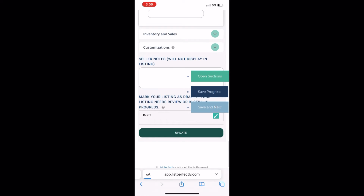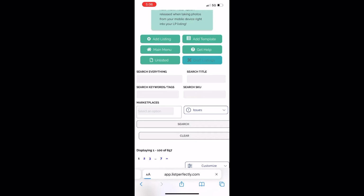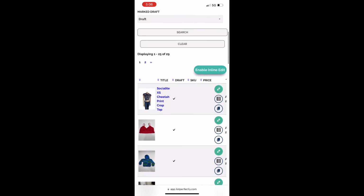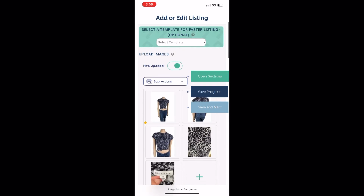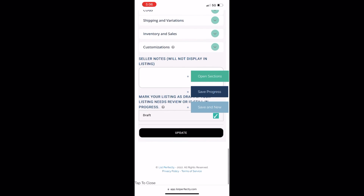And I'm still saving this as a draft because I want to take my measurements through Sizely, but you can just hit update. And then to see this listing again, you go into draft listings. And because we just edited it, it will be right at the top of the list, so we can take a look at this one more time. So this is our semi-completed listing. Back to update, and because it's still selected in drafts, it's going to save in drafts.